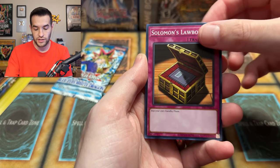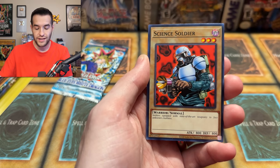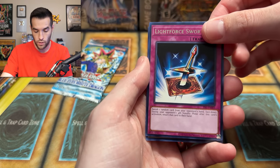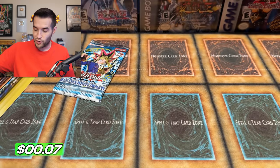Might be. Solomon's Law Book. Okay. Very, very wise man. We have the Dark Sleep. Science Soldier. The Gust. Life Force Sword. Stop that Exodia. And finally, will it be Genzo? There's our last regular rare. Dokuro Yaiba. We've had a regular rare pack.